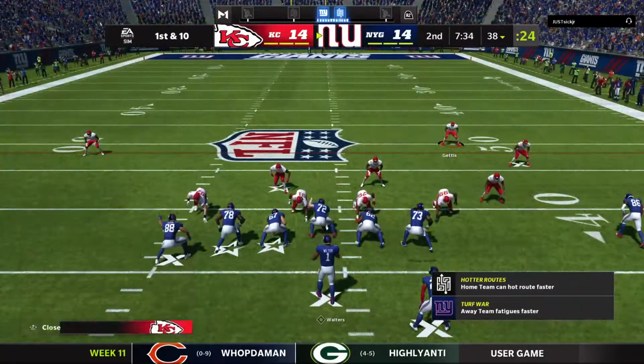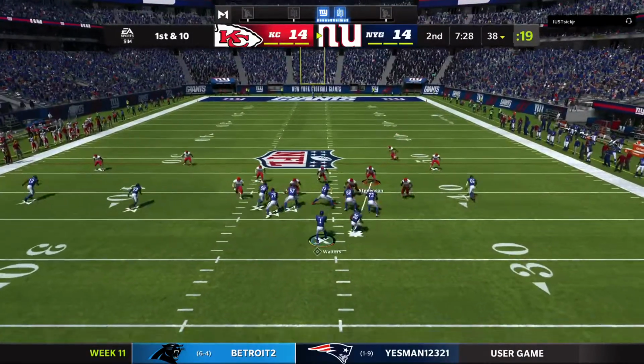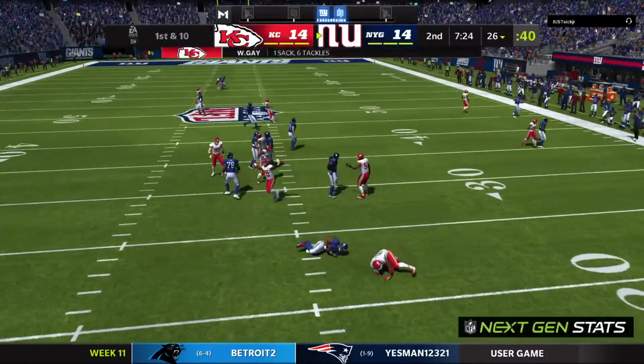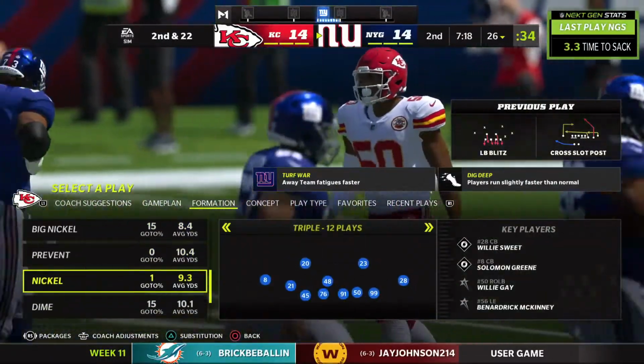So here's a 1st and 10 at the 38. They'll set up a throw. And the Chiefs are going to get him. It looks like a 12-yard loss there on the 1st down sack.